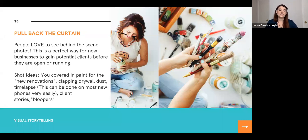The next thing is to pull back the curtain. People absolutely love to see behind the scenes photos. This is the perfect way if you are a new business and you're not actually open yet. This is a good way to start advertising and start getting eyes and ears for your business. So a shot idea could be you covered in paint because you're doing new renovations. You could be clapping drywall dust, which would be kind of an interesting shot and would draw the eye.